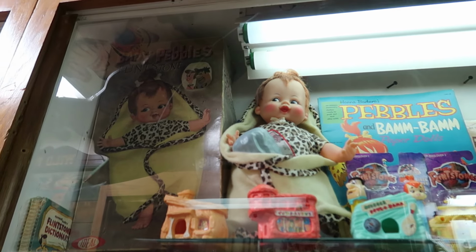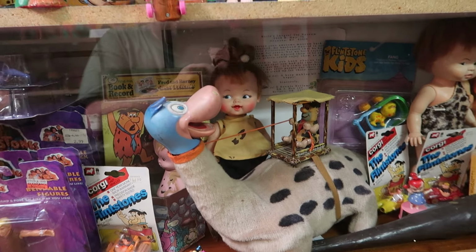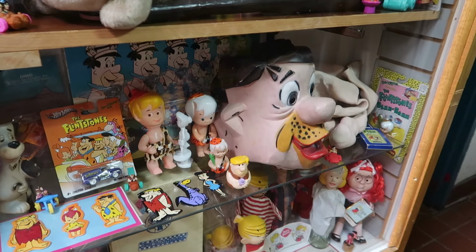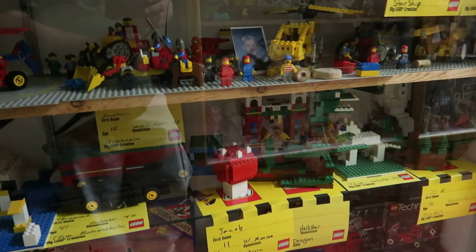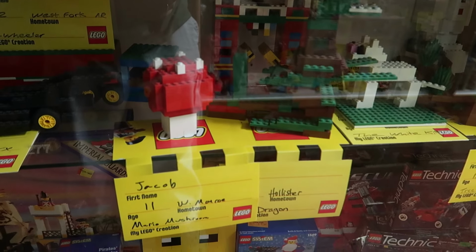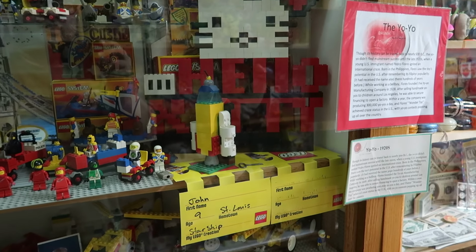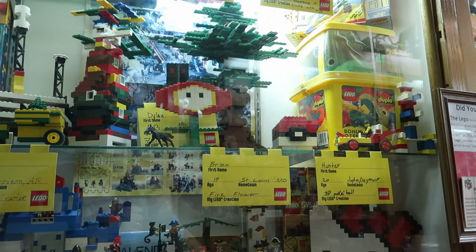You see Baby Pebbles up there. We got Fred on the back of his dinosaur at work. And I think that is a Fred Flintstone mask. Here's their Lego sections. And they actually have these original creations made by different kids. I guess donated them to the toy museum. So very cool to have some unique creations.